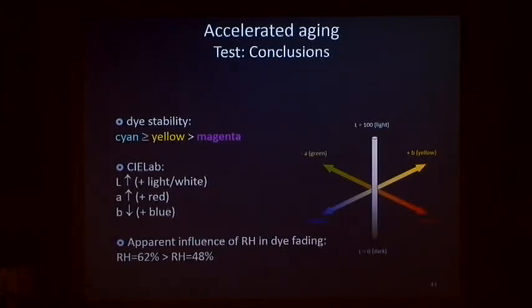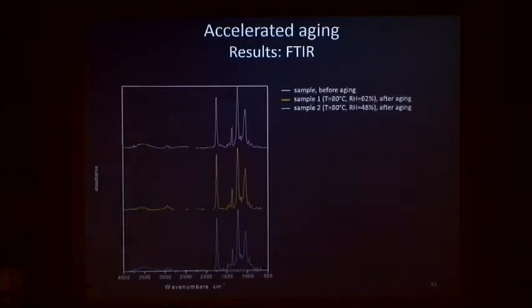From the CIELAB coordinates, we can say that the image is becoming lighter because of the fading. That was what was expected. And more red and more blue, so more magenta. Those results are quite consistent with the images I showed you in the beginning that are becoming pinkish. Also, we can see an apparent influence of the relative humidity on the dye fading. So with the higher humidity, we have more degradation.